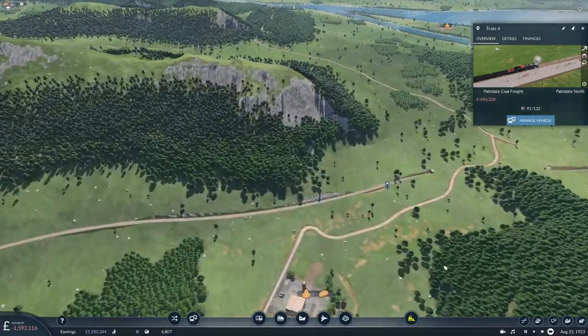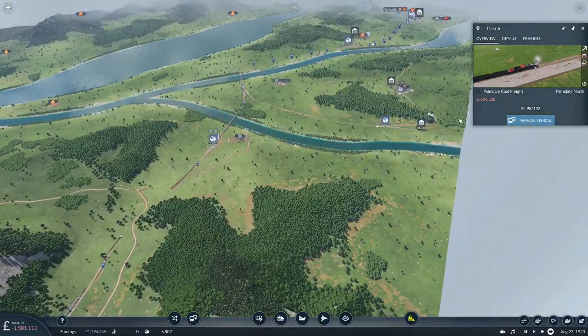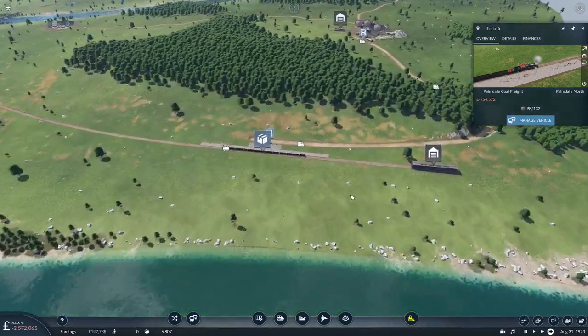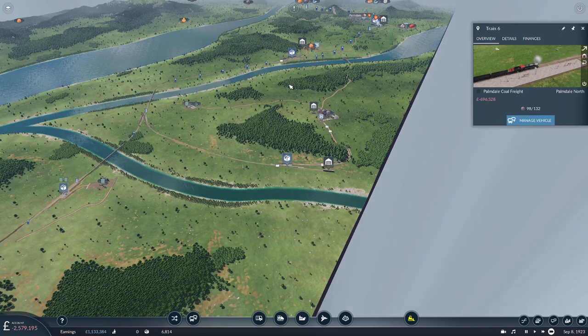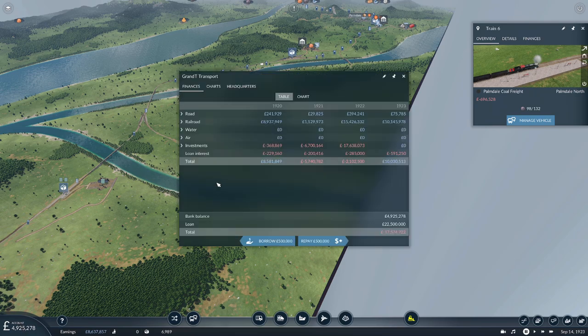I'm going to keep delivery... Oh, that's not the way we need to be. I'm going to keep the deliveries to a fake maximum so that our towns don't grow too big, because we all know what that means. That means the end of the map sooner, because performance just tanks completely.